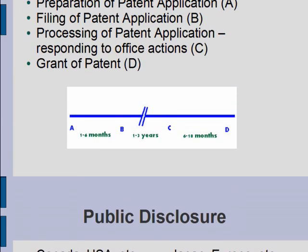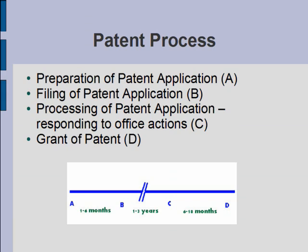Now let's discuss the patent process. Firstly, the patent application is prepared, usually by a patent agent such as myself. This takes anywhere from a few weeks to 6 months or so in most cases. Then the patent application is filed. Many people will refer to the invention using the term patent pending at this point, after the application is filed.